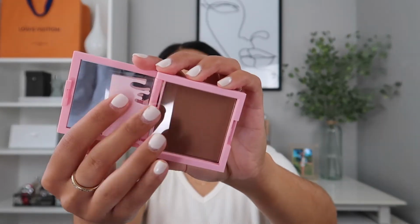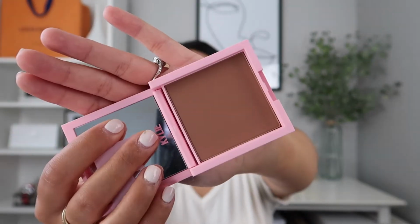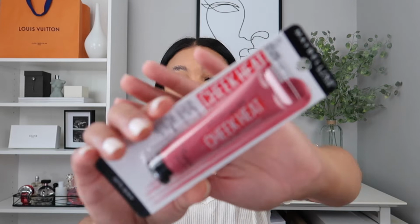I'm gonna take this setting powder off. This is not a new bronzer, but she did reformulate, so I'm gonna try this one out and see if I like this shade. The next product that I'm trying is this Maybelline Nude Burn Cheek Sheer Gel Cream Blush. I'm actually very new to the cream blush game. I've heard nothing but good things about cream blushes.